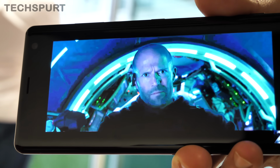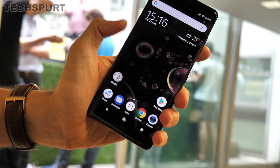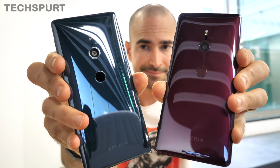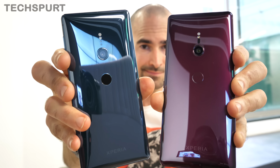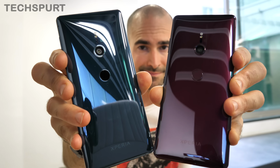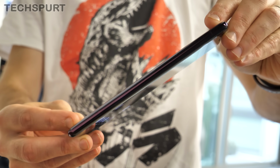As you can see, the biggest difference is in terms of that display from the IPS up to the OLED. And of course you now have the SideSense gesture support as well. But apart from that, most of the rest of the specs are more or less the same. The performance, the battery, storage, and the camera tech, there's not a massive amount of difference. But of course, if you don't already own the XZ2, the XZ3 must be a very enticing prospect indeed.